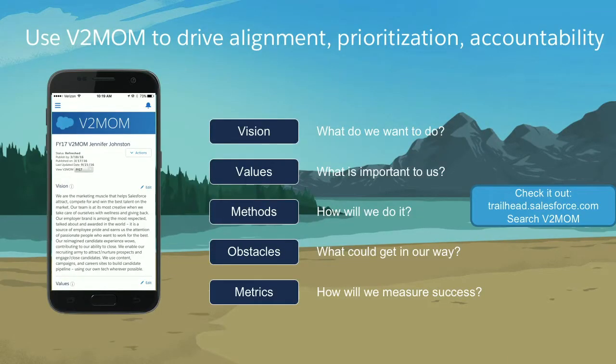Another key app that we use for employee engagement is our V2 Mom. So V2 Mom is a combination of annual business planning as well as annual goal setting. And this is something that's core to Salesforce. Mark Benioff actually created the first one, I think, on the back of an Amex envelope, I believe the story goes. And it stands for, what's our vision for this year?